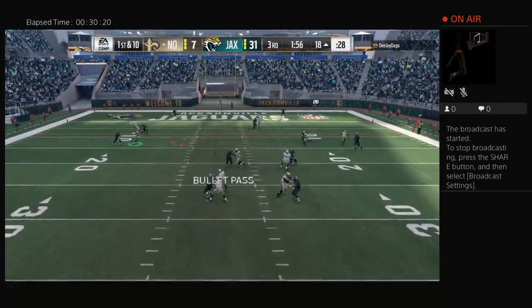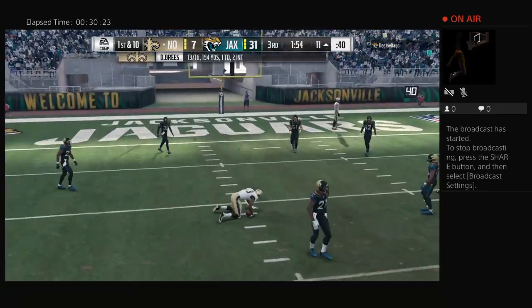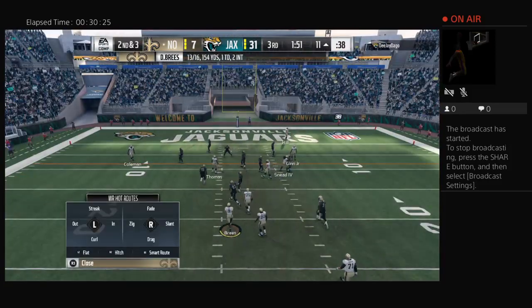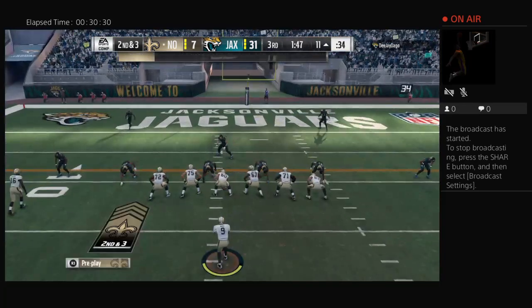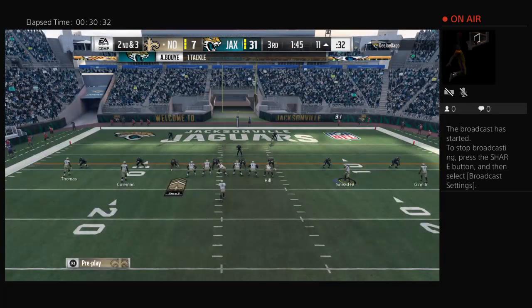Into the red zone, it's Breeze. He throws and he hits the slant route to Thomas. 7 yards, the pickup on the pitch and catch. Great change up there on the route and got that inside release, made it a successful pitch and catch.